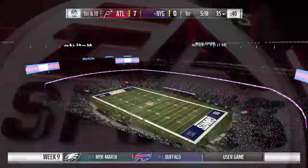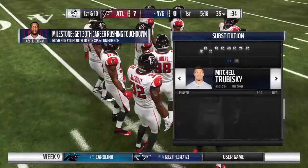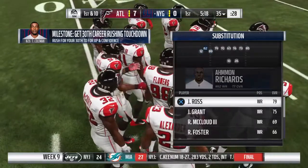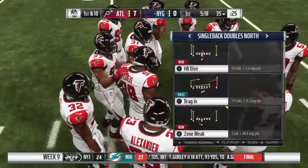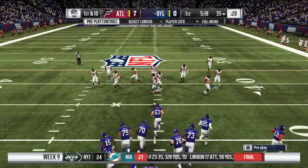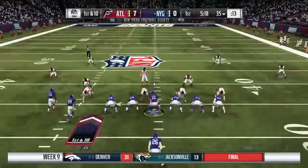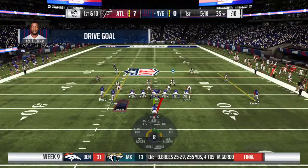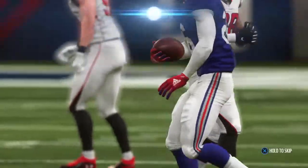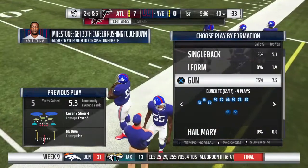And good starting field position. He'll get this one all the way up to about the 35-yard line. Ball up to the 35 now as they come up on 1st and 10. The former Indiana Hoosier here, Tevin Coleman. And he'll get this up to about the 40. 5 yards is the tally on first down. That brings up 2nd and 5.